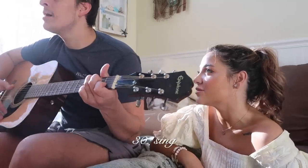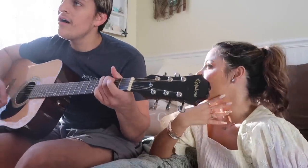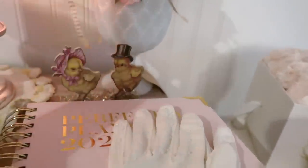Sing! Even if you suck, God gave you a voice for a reason, and no matter how it sounds, I think the concept is pretty cool. Decorate your desk space. There's something so inspiring about sitting at a decorated desk that makes you motivated and want to work.